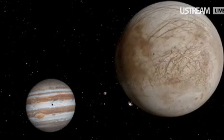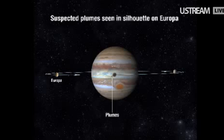Next figure is figure 5. Europa orbits Jupiter every 3.5 days, and on every orbit it passes in front of Jupiter, raising the possibility of plumes being seen as silhouettes absorbing the background light of Jupiter. Europa is tidally locked to Jupiter, and so always presents the same viewpoint. We always see the same side of Europa as it moves from left to right in this illustration.